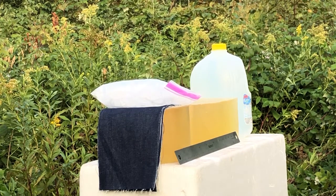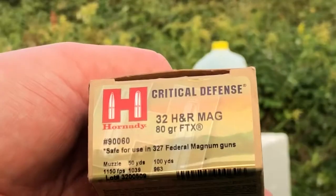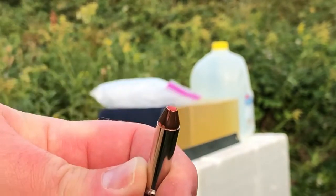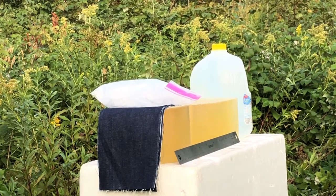All right, first thing I'm gonna do is put about 3 of these little Critical Defenses in the LCR and see if we get expansion or not. Once again, that's this round. Here's what they look like. And now we'll hit them through the 4 layers of 14-ounce denim and just about 20 inches of gel with a water jug behind them.